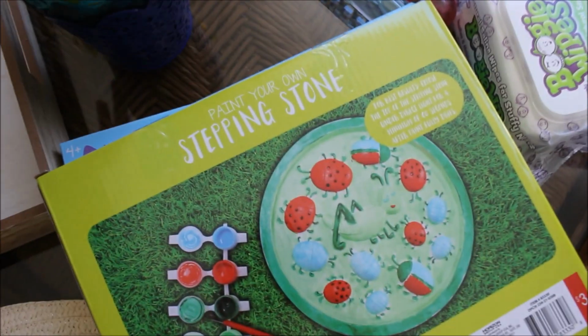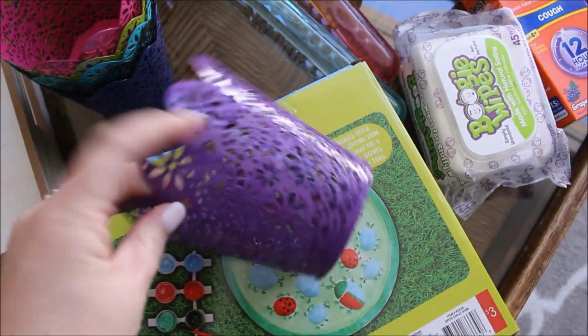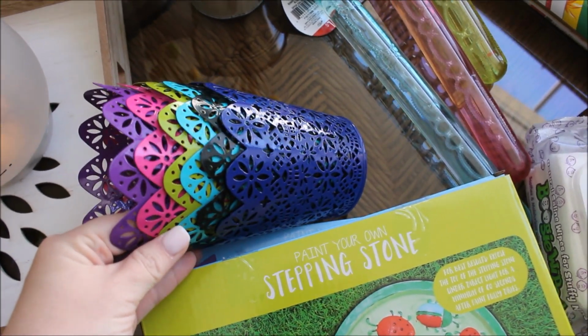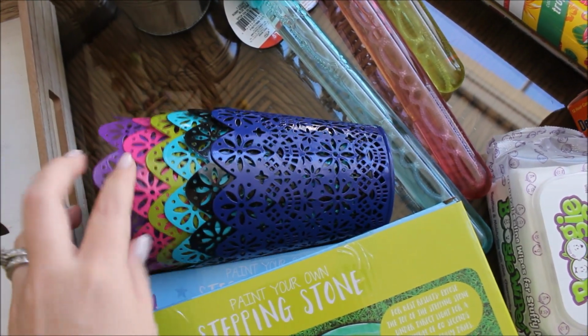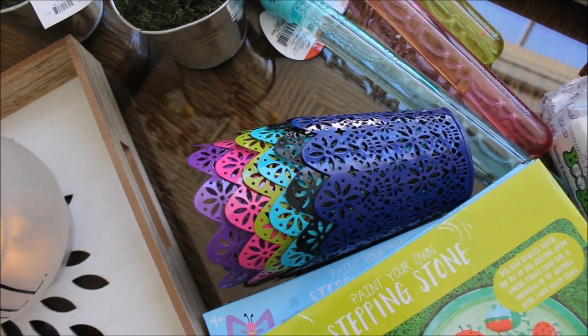I also got a couple of these tins. I really like these. I think you've seen these on one of my haul videos before, but they had a couple of new fun colors. I like these for my mantle and even in my kitchen, and I have a few of these on her desk. I use these a lot, but they're $1 and they're really fun colors. This is a pretty teal and a lime green and pink, but got a couple more of those.